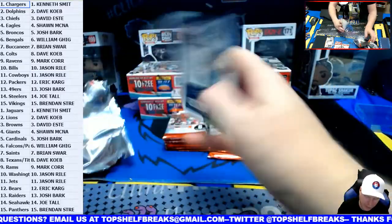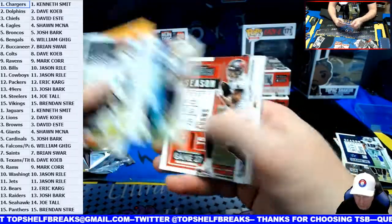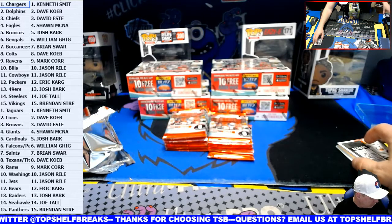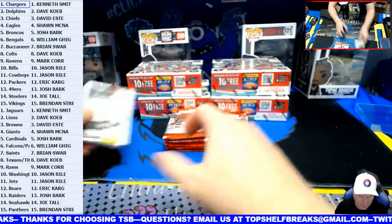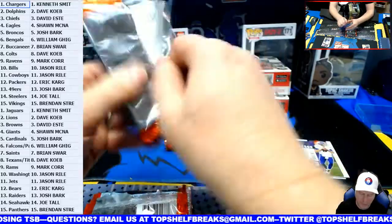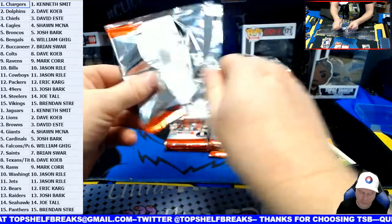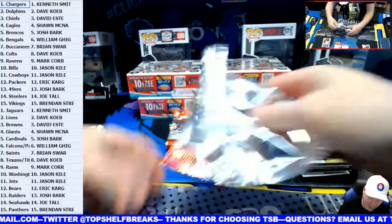Why are these cracking open like that? How many autos we get out of this box so far? Nate Stanley and Streveler. Yeah, we got a Streveler. If the shop, yeah, sure.